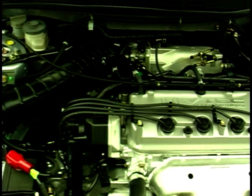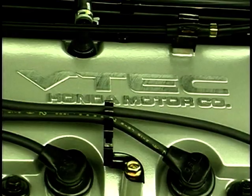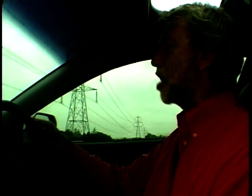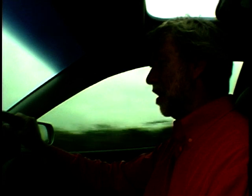This 2-litre is the Honda's well-known VTEC, that's variable valve timing. It means the engine is a complete split personality. Up to about 4,000 revs, it's soft and quiet and would suit your granny. Over 4,000 revs, it turns into a screamer and goes howling round the rev counter till it runs up against the ignition rev limiter at around about 6,500 to 7,000 revs. But throughout that, it's very smooth.